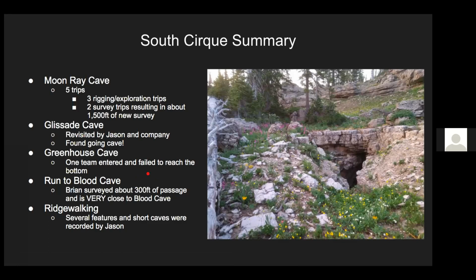So while we were running around in Moonray, just messing around, essentially, Brian actually came very close to doing the dream of connecting the North and South Cirque. There's a cave up there, Run to Blood Cave, that he was pretty excited about. A lot of airflow coming out of it, and he ended up mapping around 300 feet of passage, and it is very close to connecting into Blood. If it will, or if it'll pinch first, who knows? But that was a pretty exciting event as well.